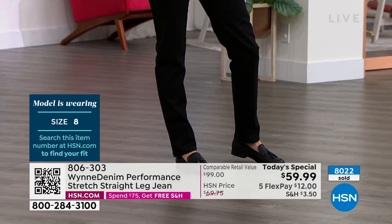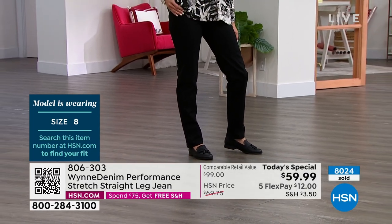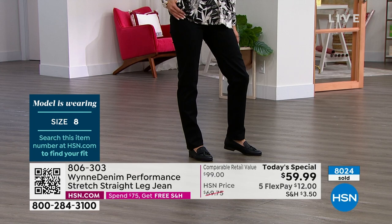Gold. Hey, there's Angie, by the way. She's wearing our today's special in the size 8. Angie, are you kind of hovering between a 6 and an 8 as well, hon?